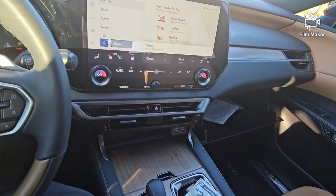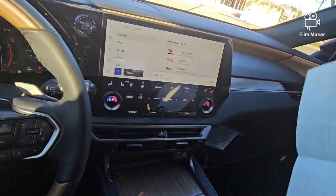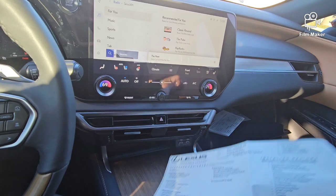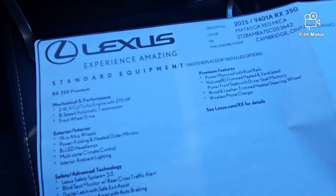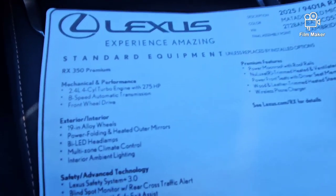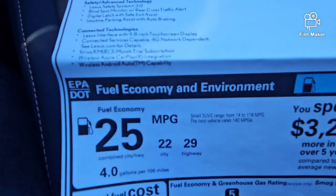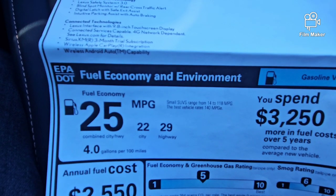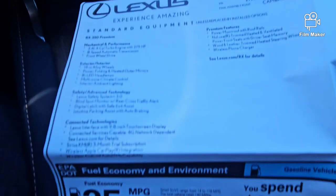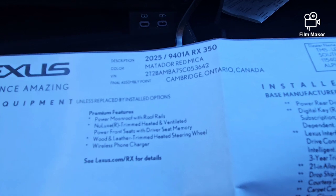This one here, if I remember right, I want to say it had the sticker here. So let me show you this real quick, just so you know what you're looking at if you decide you want to go down this road to get something new. So like I said, this is a 350 premium. This is some of the features that it's got. This is what it comes standard with. Like it says, 22 miles per gallon in the city, 29 highway, and 25 combined. And like I said, this is the color, it's called Matador Red Mica.